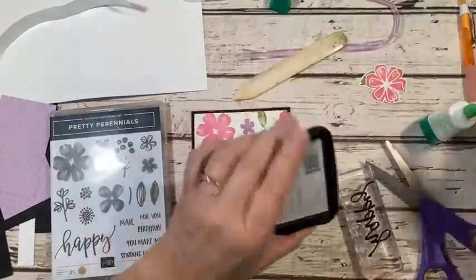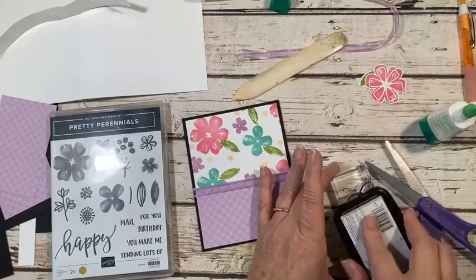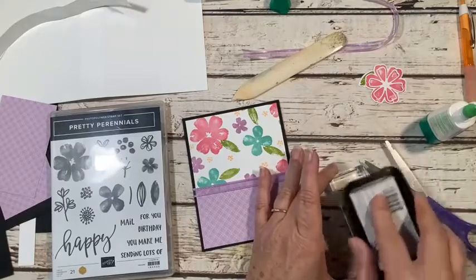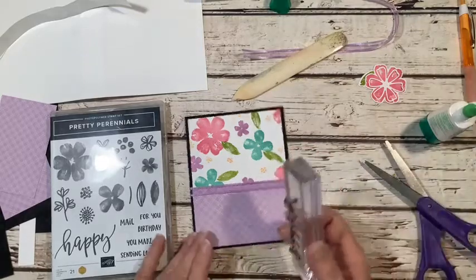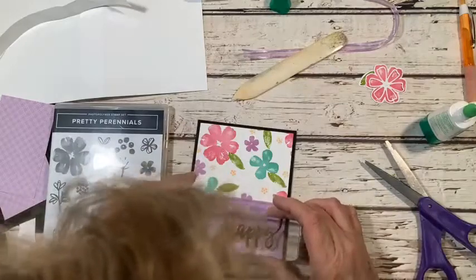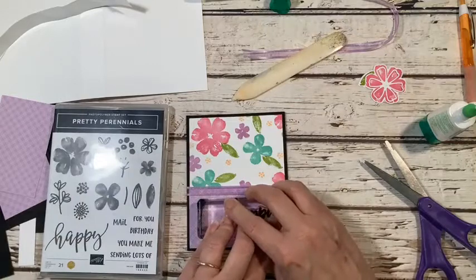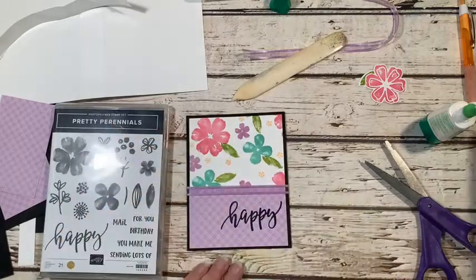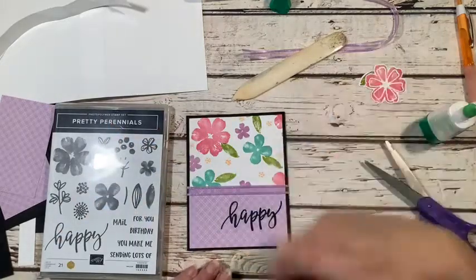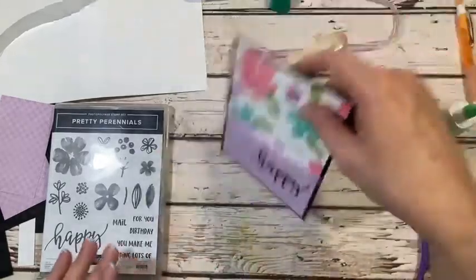So I'm using black StazOn because I think it just gives a little bit bolder of a black, especially when you're stamping on designer series paper. You really want to see that sentiment. So we are going to just stamp. I'm going to stamp it over more towards the right hand side because of our flower. Hopefully I just stamped that straight. I don't know. All right, there we go. Awesome. I got to give that a second or two to dry. StazOn does take a little bit longer to dry, just a little bit.